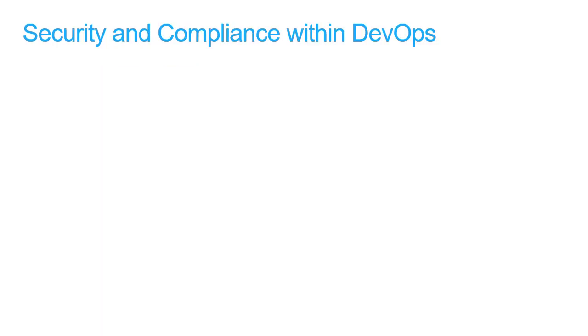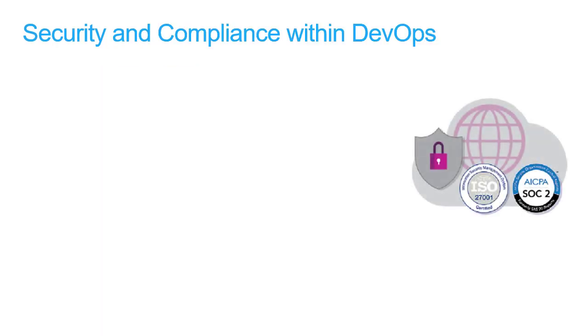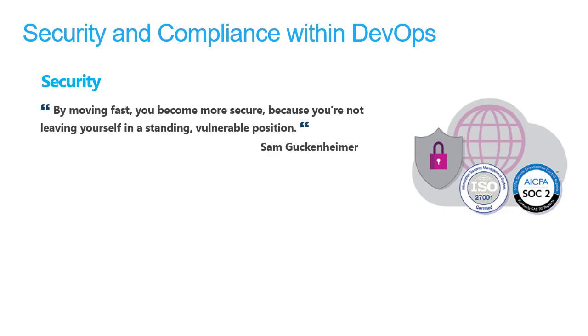Security and compliance within DevOps. In such a distributed environment and fast delivery cadence, companies need to adopt more micro-level security across application and infrastructure and have multiple lines of defense. DevOps is all about moving security and compliance scanning as early as possible. DevOps can also help in improving security, because by moving fast, you become more secure as you are not leaving yourself in a standing vulnerable position.